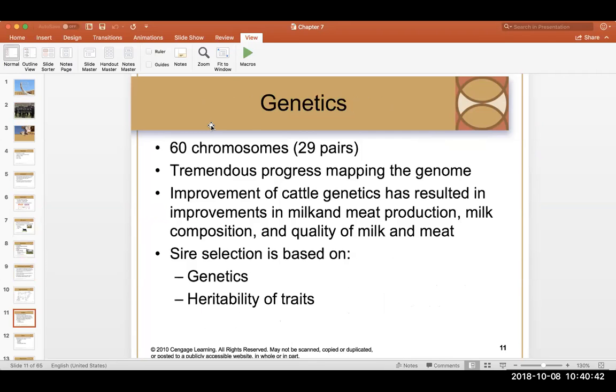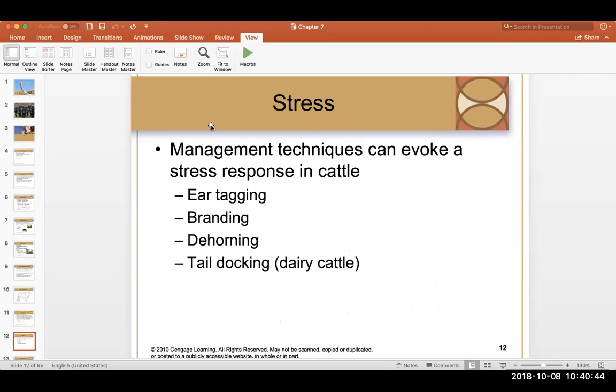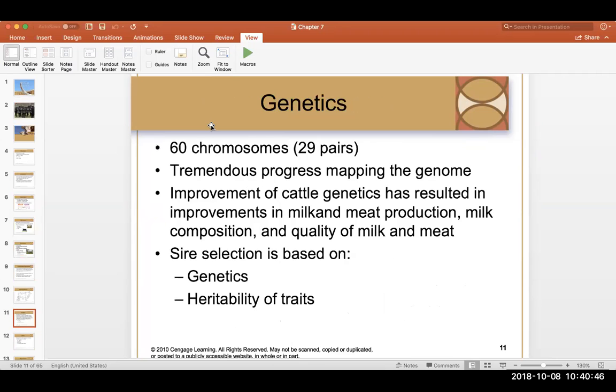So again, external anatomy, I'm not going to really ask you to draw that or anything like that. So we talked a little bit about cattle genetics. There have been a lot of improvements through cattle genetics, and cattle genetics can help you with sire selection. Sire selection is extremely important because you may end up using one sire for your entire herd. So you want to make sure that you pick a good one.